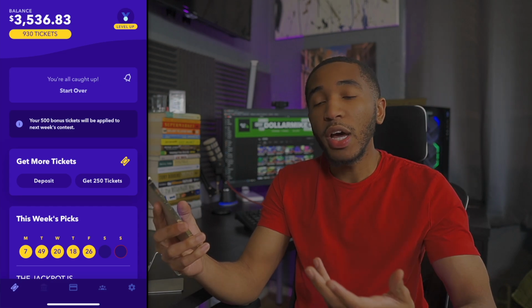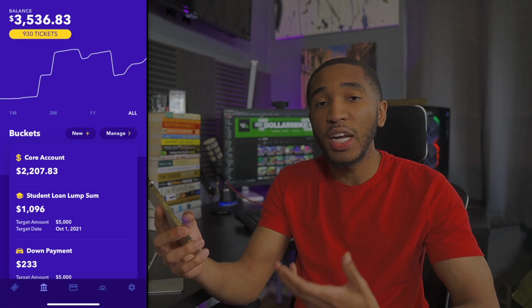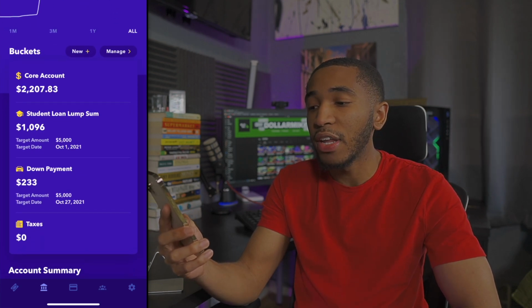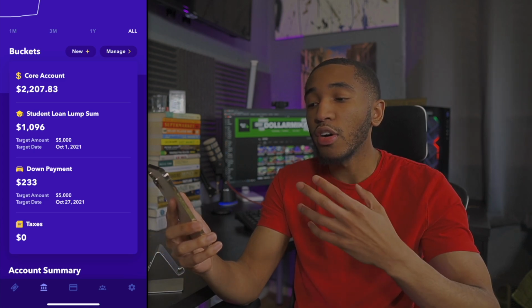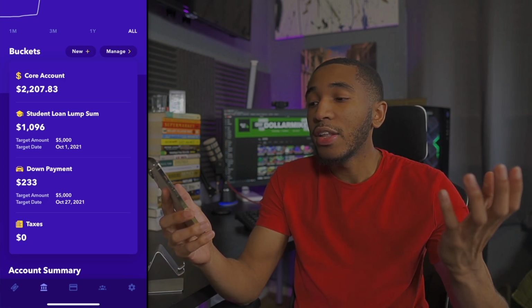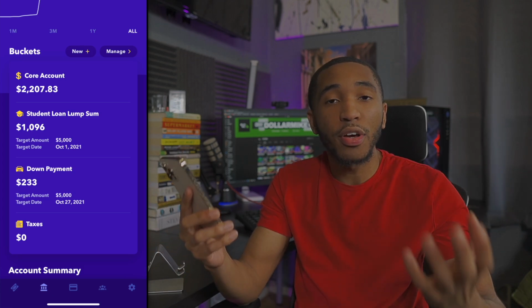If we go ahead and click on the second tab, which is this little banking icon, you can actually see one of their other new features that I haven't mentioned yet, but I'm mentioning it right now, and that feature is buckets. Buckets basically allows you to split up your savings across different types of buckets, and that way you know how much money you're saving for one particular thing versus saving for another particular thing.